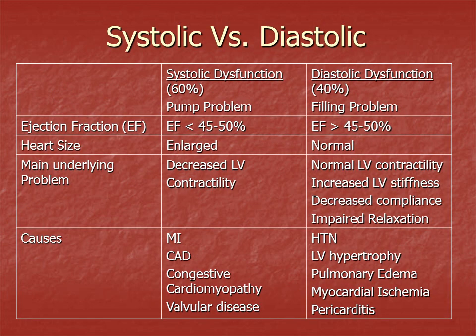This is a pretty nice table that shows a good comparison between systolic versus diastolic heart failure. Again, looking at systolic dysfunction as more of a pump problem and diastolic dysfunction as more of a filling problem. If we look at the ejection fraction, it is usually abnormally low in systolic dysfunction, with a normal or preserved ejection fraction in diastolic dysfunction. Heart size is enlarged with systolic dysfunction.